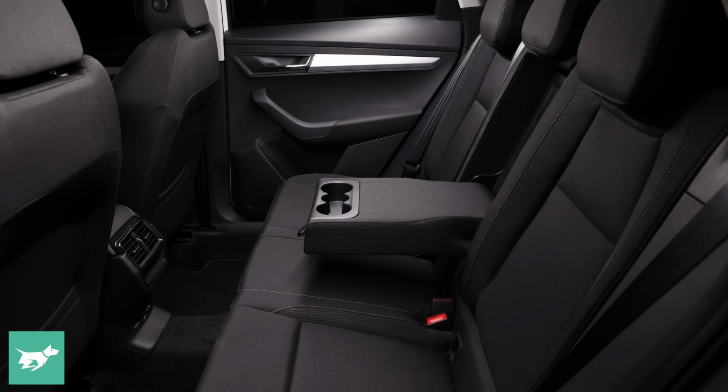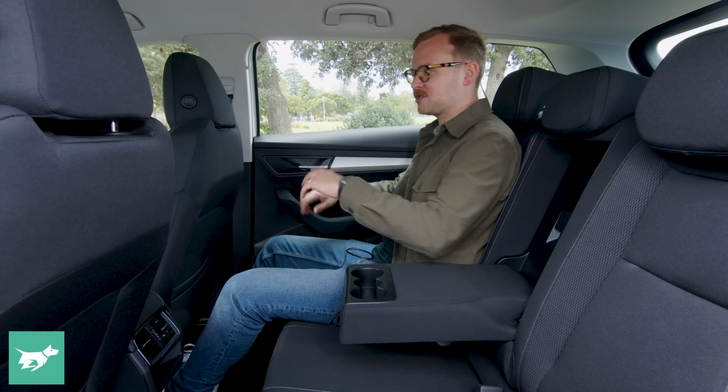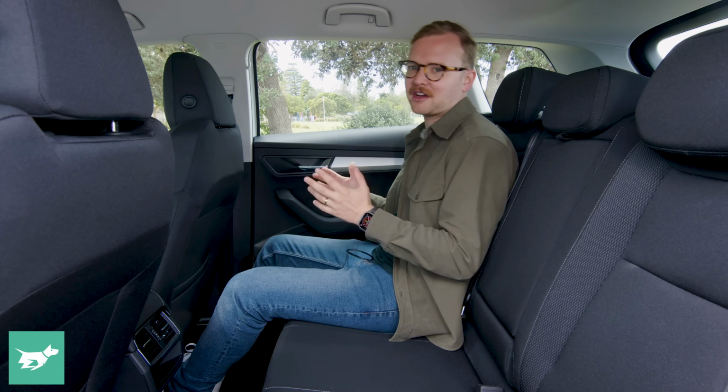You've got a fifth seat in the center. You can use it if you need to. But you also have a nice armrest here with 2.5 cup holders, soft armrest over here too, so it doesn't feel, you know, too down market here in the back.